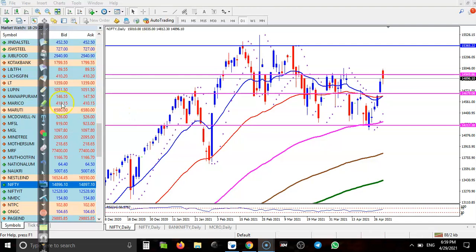Alright, this is Nifty and daily chart. Now I can see price just opened a gap up above this resistance line somewhere there. Here you can see a very weak resistance line somewhere there, and price opened a gap up and again price dropped and just closed below this resistance line. And we are looking for buy if price closes above this resistance line.